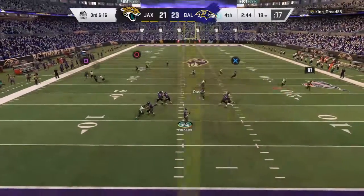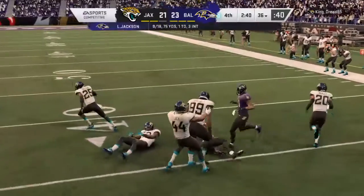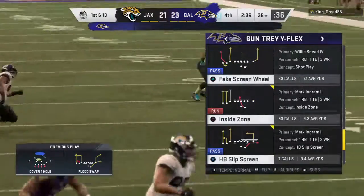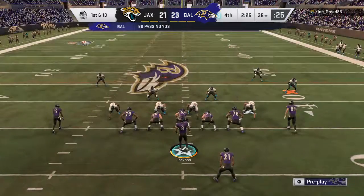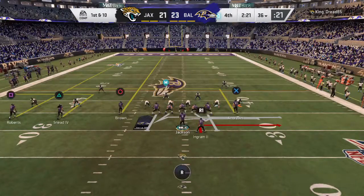Jackson from the shotgun. High throw, but the catch is made. The Ravens get a new set of downs, give them 17 on that pickup. Not totally home free yet, but it's looking good as they come up 1st and 10.